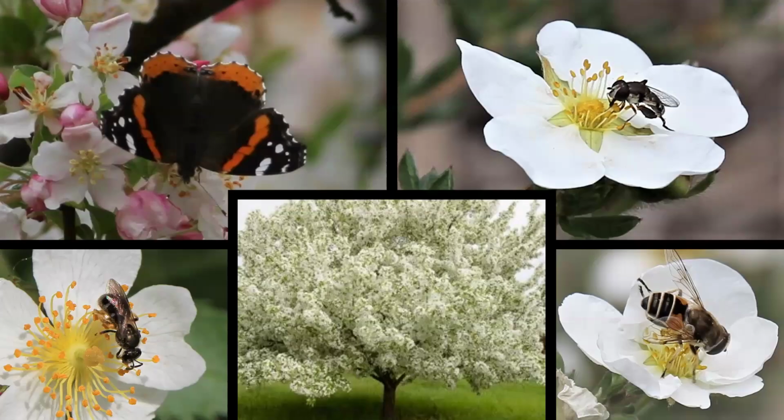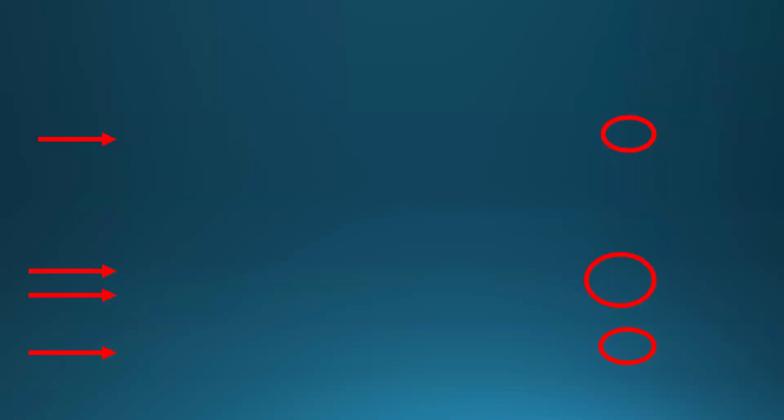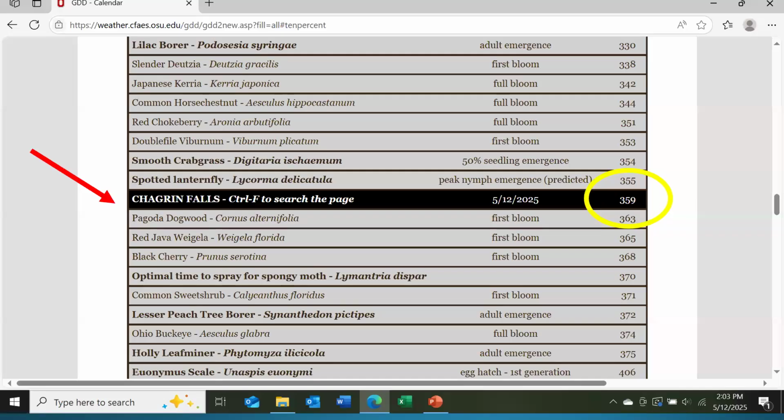It gets a little complicated here, so stay with me because nature is kind of complicated. Timing is everything. So the birds coming out of the south are being driven by hormones and day length and things like this. These flowering plants are being driven. Well, here you see some of the representative birds.